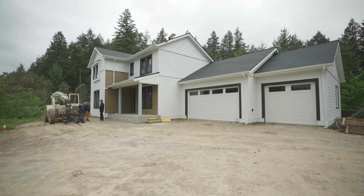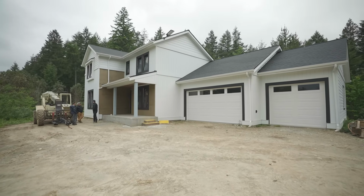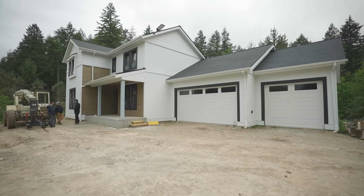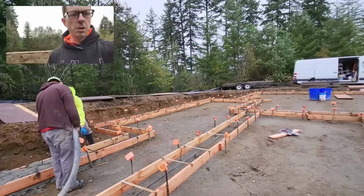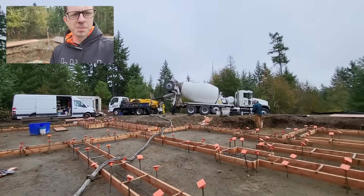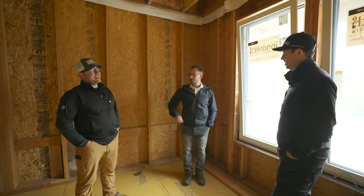I love it. Now, did you do the structural concrete on this job too, Tim? Yep. Not the flat work out front here like the patio, but we do the foundation. That's great. Ethan was even up here and got to do some troweling.